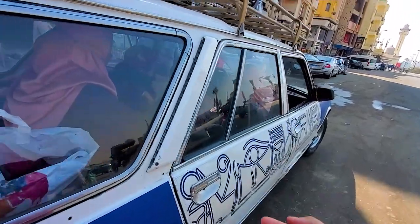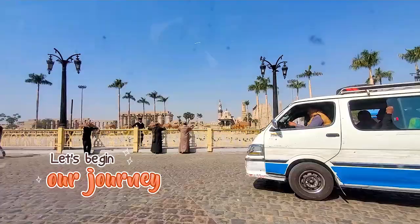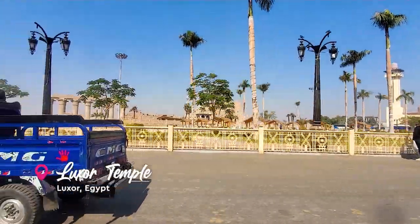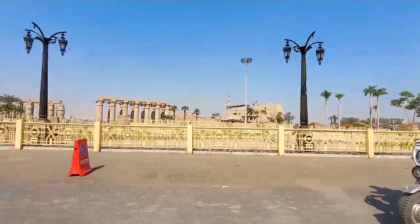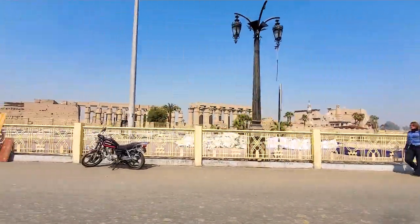Our adventure begins with a 3-kilometer cab ride from the hotel to Karnak Temple. Allahu Akbar. The cab route leads us past Luxor Temple in the heart of Luxor. Even though we've passed by it several times in the last couple of days, the sight of these historic monuments never fails to leave us in awe.